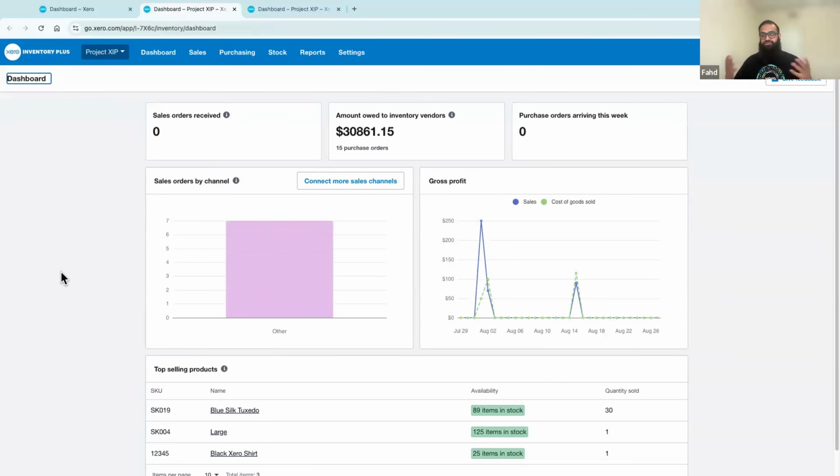Now, first and foremost, before we go into selling it, shipping it, stocking it, and booking it, we're going to talk about the dashboard where we get to have those insights we were talking about. So you can see the sales orders. You can see amount owed to the vendors. I've been playing around with this account quite a lot. I owe a lot of money to a lot of people. And I can see what's arriving this week based on my POs, which we'll show a little bit later. Now, here, normally you'll see three different bars, one from Amazon, one from Shopify, and then one from any manual orders that you've processed, but you can see it cross-platform.